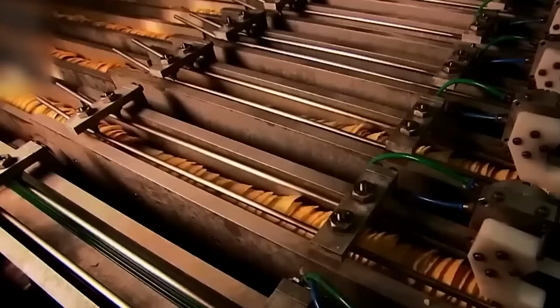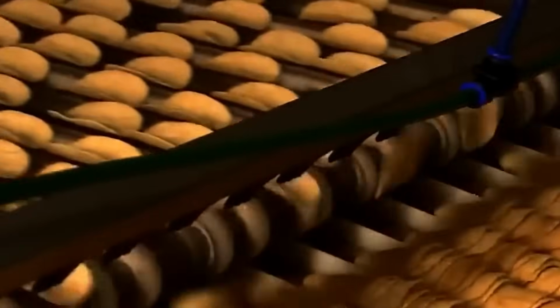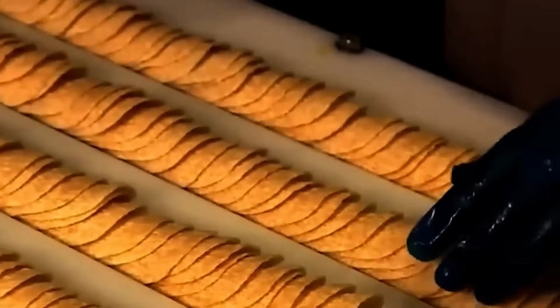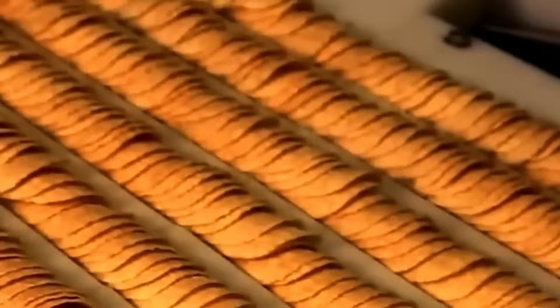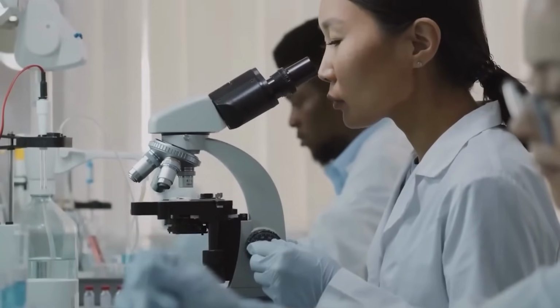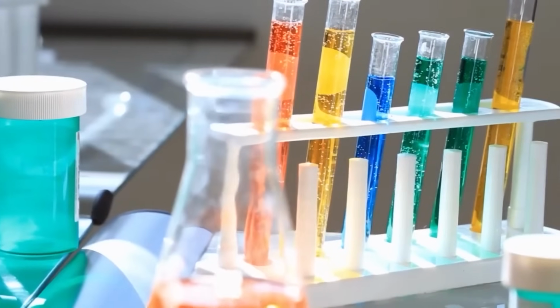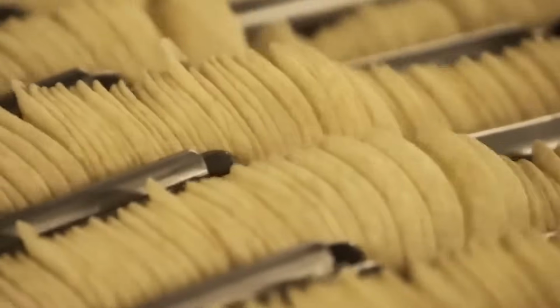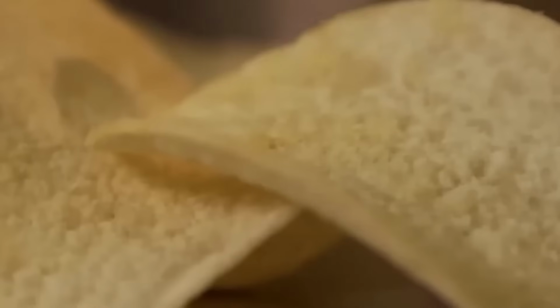Before reaching the packaging area, the chips pass through another quality control checkpoint. High-speed cameras and sensors inspect each chip to ensure that they meet the brand's strict standards. Any chips that are overly browned, misshapen, or broken are automatically removed from the line. These rejected chips do not go to waste. They are often ground down and repurposed as part of the raw ingredient mixture for new batches, minimizing food waste in the production process. Now, with their perfect shape, crisp texture, and flavorful coating, the chips are ready for packaging.